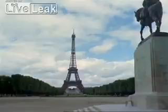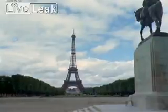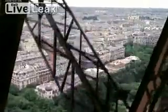Of course, the French will say that they thought of it first with the Eiffel Tower, nearly 1,000 feet high and completed in 1889. It's still the pride of Paris, but you have to go much higher than the restaurant on the first stage for the best view.